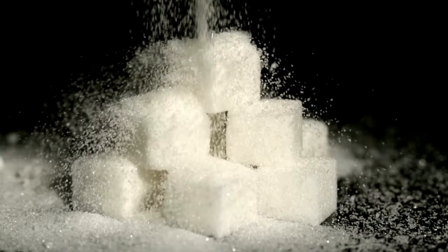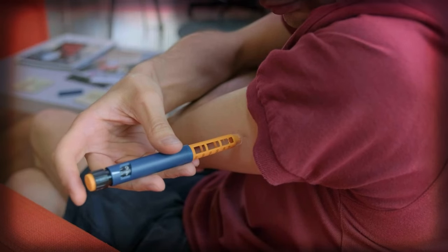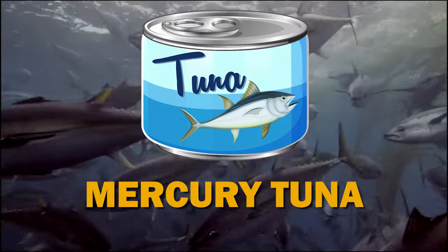The high sugar content can also cause rapid spikes in blood sugar levels, followed by energy crashes, potentially contributing to insulin resistance and diabetes over time. Yikes! Number 5. Mercury tuna.